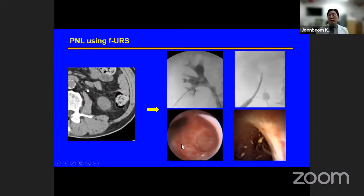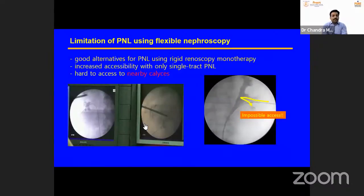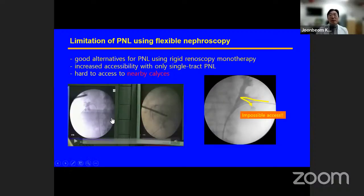But using the rigid scope, I could not approach the upper calyx. So I used the flexible scope to reach the upper calyx, and luckily I could remove all of them. But this technique also has some limitations. It is hard to access nearby calyces. So see the video clip.